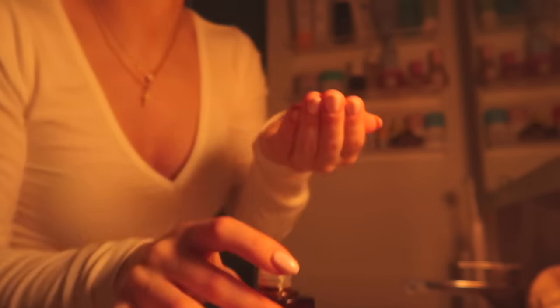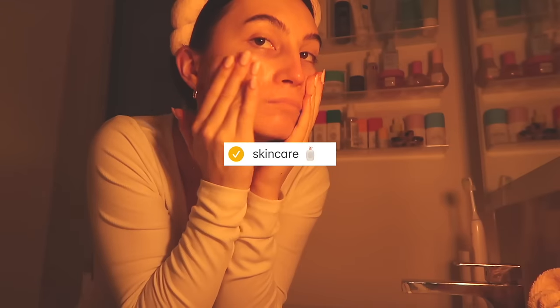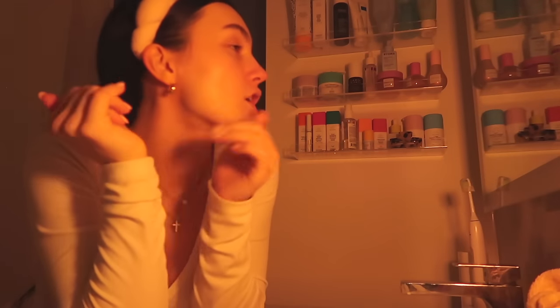Gonna put some toner on. Feeling pretty fresh, not gonna lie, but it still feels pointless to do before a workout.